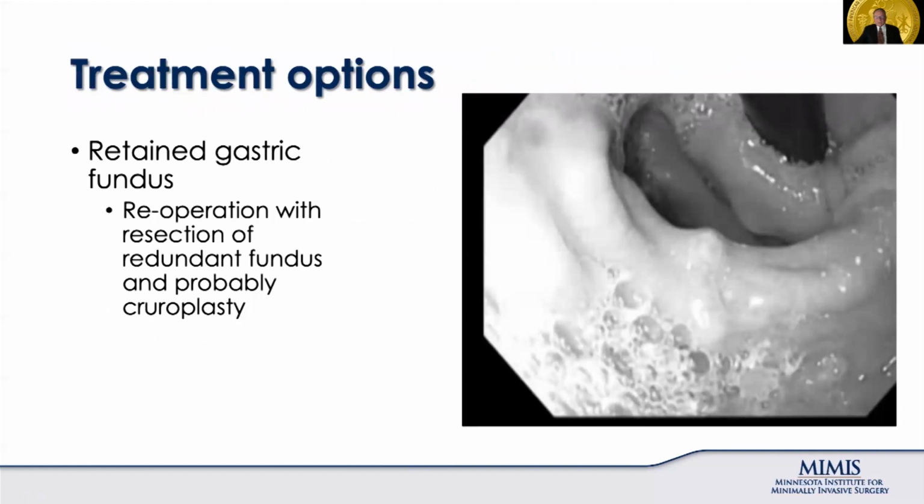From a standpoint of treatment options, if on EGD you find a retained gastric fundus, that's going to have to be treated by reoperation with resection of the redundant fundus and probably a cruroplasty or hiatal herniorrhaphy.